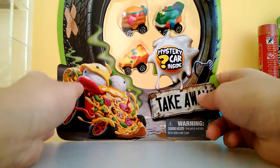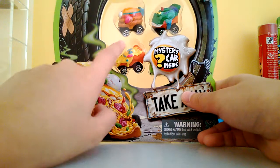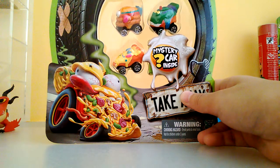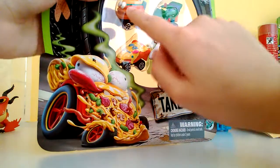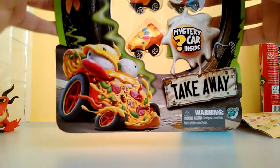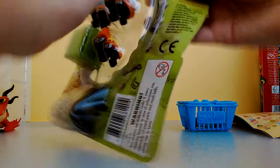So here we have the trash wheels and I got the takeaway group. The reason why I bought this is because there's a hamburger car down there which looks pretty cool. That's why I bought this pack. I think actually I wanted this hamburger guy, so I bought this pack because of him, so that's pretty cool. And this was $12.90, but the sets of Shopkins were $4.90.